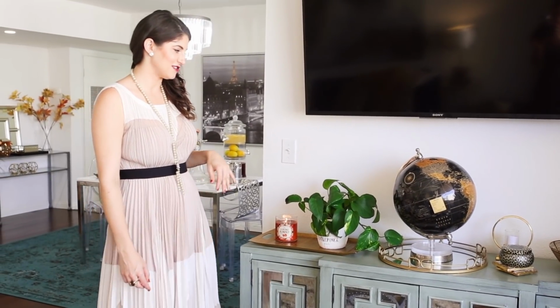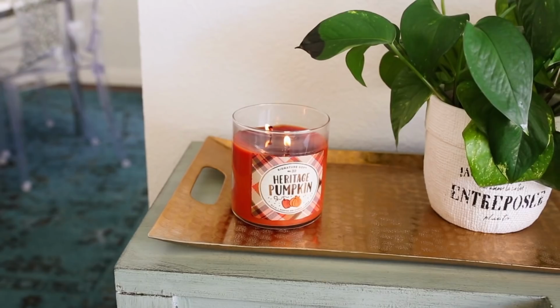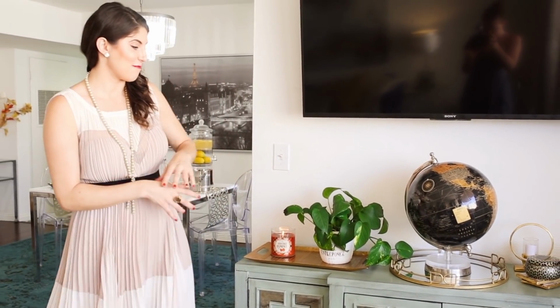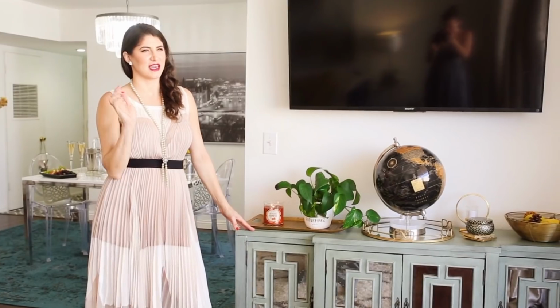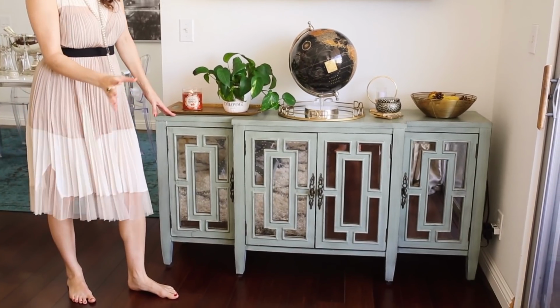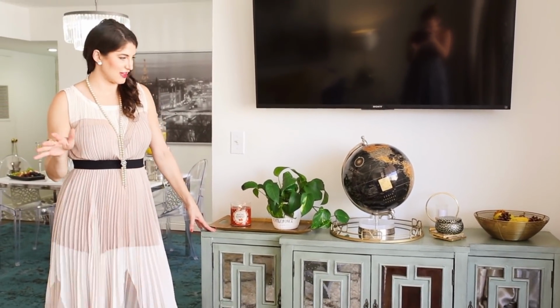Over the past year, I have definitely become a plant lady. My obsession is starting to get a little out of hand. I have a lot now. And then this is my new favorite candle from Target. It's so good. It's the Heritage Pumpkin Candle, and I leave it burning all day. It smells amazing. This cabinet I got online. I'm going to find the link for you guys because I can't remember the name of the website, but I really wanted something that would provide a lot of storage, but also be mirrored so that you wouldn't see everything I have stored in it, and the color palette goes really well with everything else in the house.